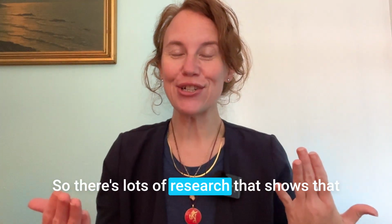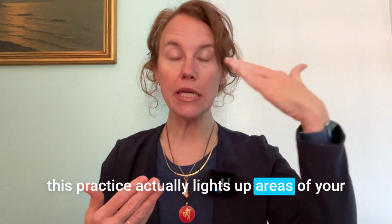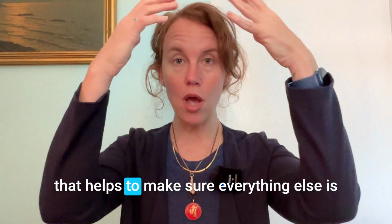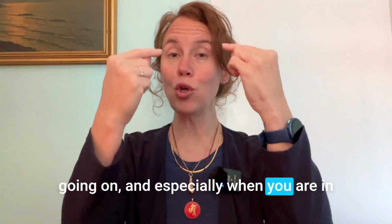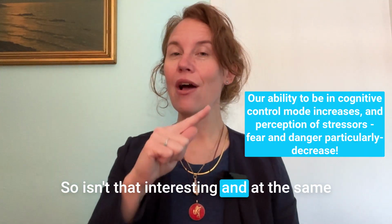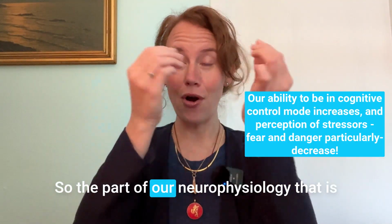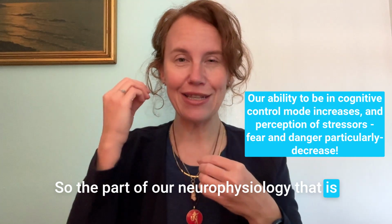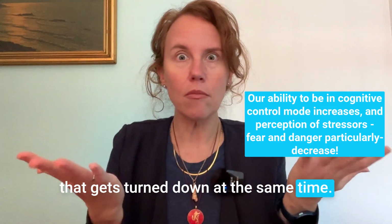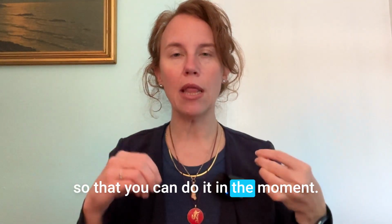There's lots of research that shows that this practice actually lights up areas of your prefrontal cortex, which is your control center that helps to make sure everything else is going on, and especially when you are in control, when you are making the decisions. Isn't that interesting? And at the same time, amygdala activity goes down. So the part of our neurophysiology that is responsible for fight, flight, fear, danger, that gets turned down at the same time. So this is a fantastic practice to practice so that you can do it in the moment.